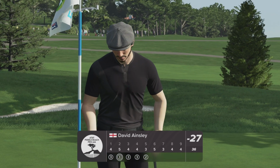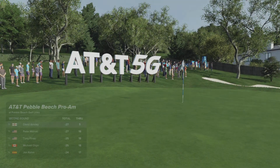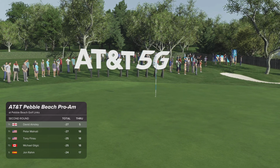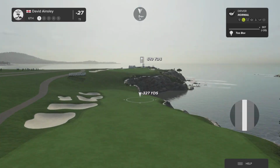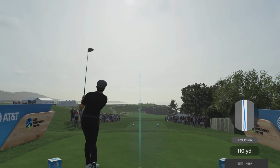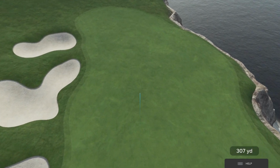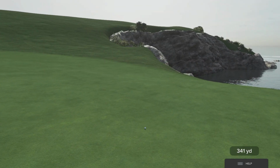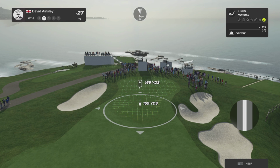Fourth birdie of the day. This guy is putting the lights out this week. Solid play finds that player moving up the leaderboard after that hole. Time to tee off at the sixth. Playing this shot from about 170 yards out. He's currently tied for the lead.